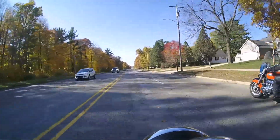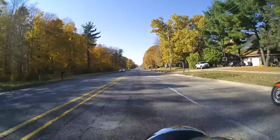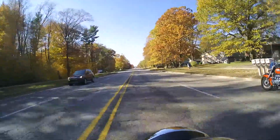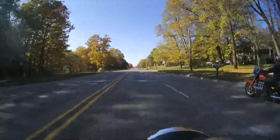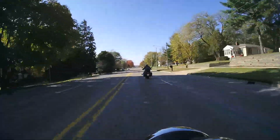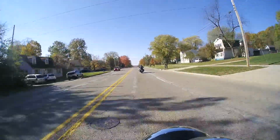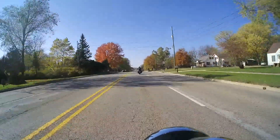Again, you can just see how it just motors right along. If you like a big Harley or a big Indian, like a Roadmaster or a Springfield, you'll love this bike. I mean, this is not BMW-esque at all. It is completely different from any BMW bike I've ever ridden. It really is like an Indian or a Harley.